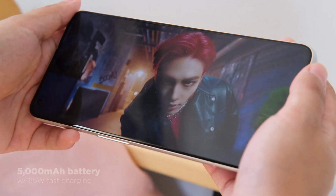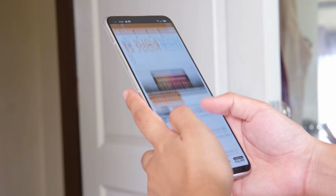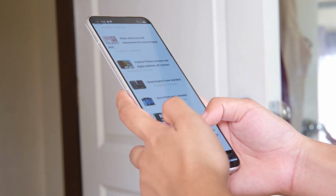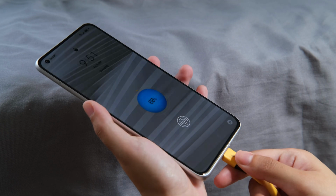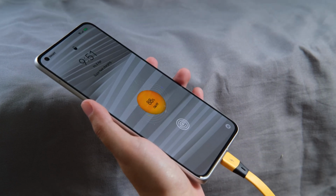For battery, it has a 5,000 mAh capacity capable of more than 20 hours of playback. In our experience, it lasts a whole day of heavy usage with adaptive refresh rates and resolution activated. PCMark's battery test rated the battery at 14 hours and 23 minutes. Charging, on the other hand, takes a little over 30 minutes using the 65-watt Super Dart charger.